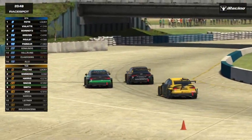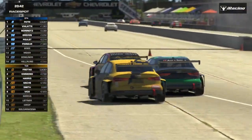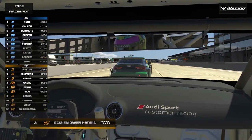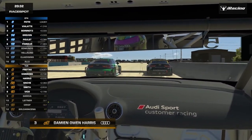They're still side by side. Freitas stepping that back end a little bit to the middle of the corner, but gets the pass done. Here it comes. Harris trying to pick up second position. He's going to dip two tires into the grass. Harris a little bit too aggressive there on that pass, but look at that. George Simmons back to the inside.